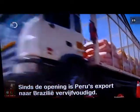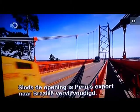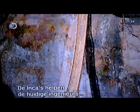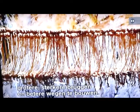And since it opened, Peru has been able to increase exports to Brazil by 500%. The Inca legacy is helping today's engineers build bigger, stronger bridges and better roads.